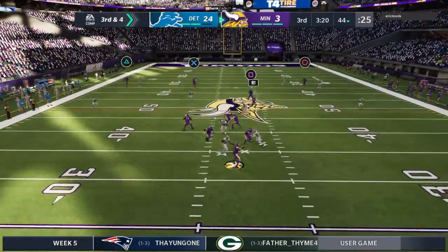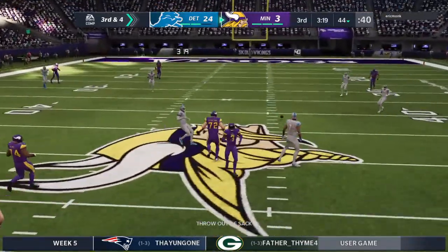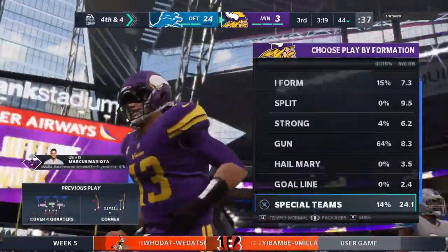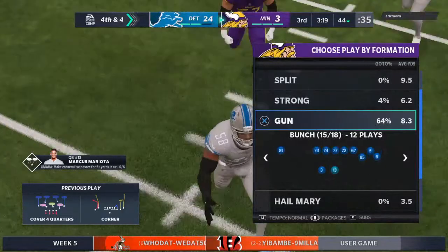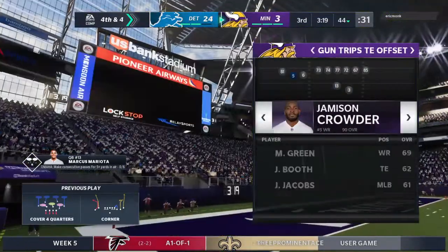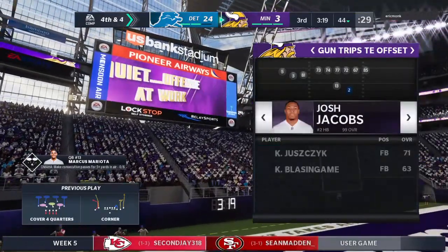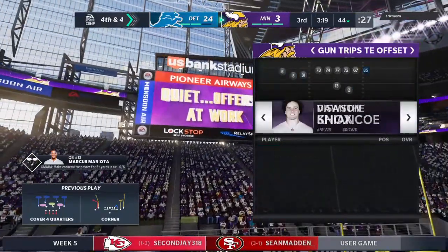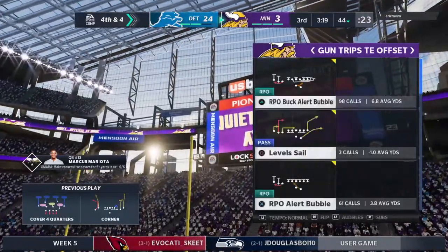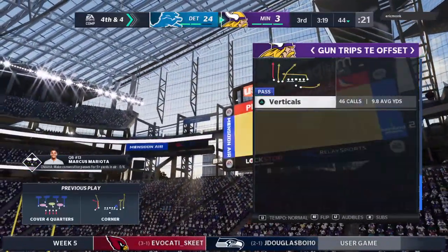Mariota from the gun on 3rd down. The ball comes out on the hit, but they'll say it's incomplete. The passing windows are just not there. That's just another example of how great this defense has been all game long. And that's exactly what a top 10 defense can do. They can really change the game tempo and frustrate you as you try to execute offensively.